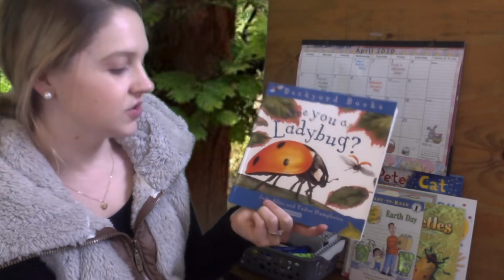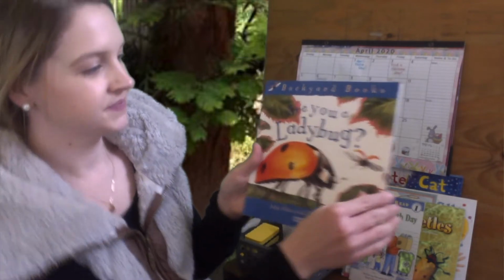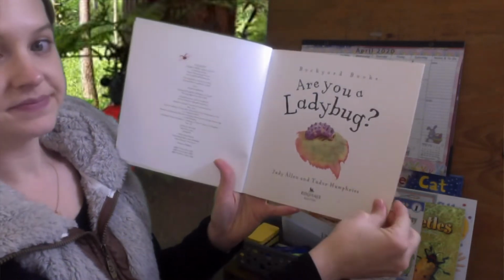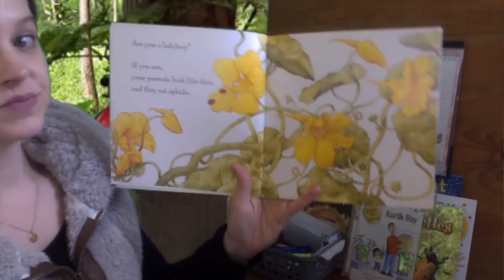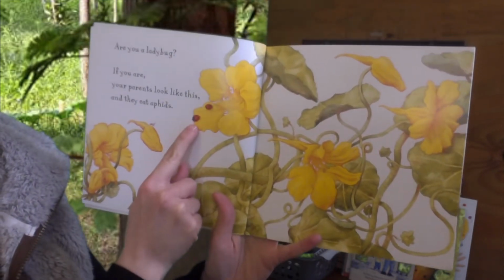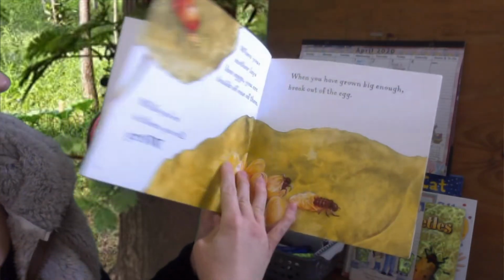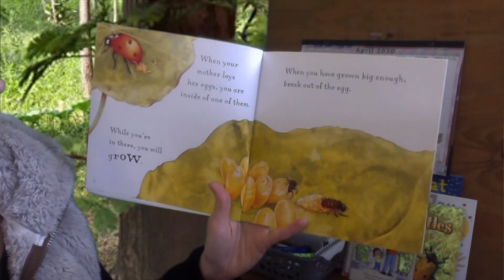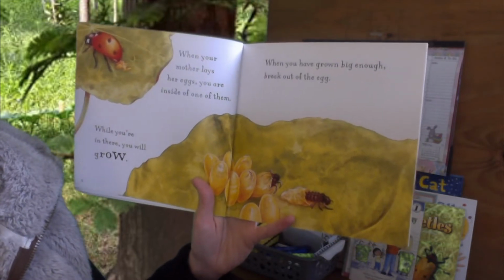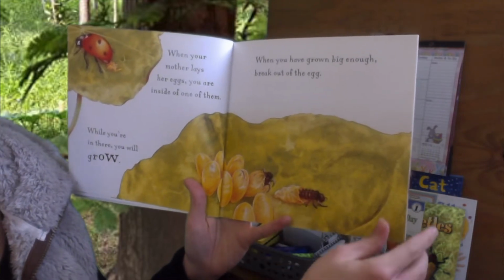This book is called Are You a Ladybug? And it's by Judy Allen and Tudor Humphreys. Are You a Ladybug? Are you a ladybug? If you are, your parents look like this. And they eat aphids. When your mother lays her eggs, you are inside one of them. While you're in there, you will grow. When you have grown big enough, break out of the egg.